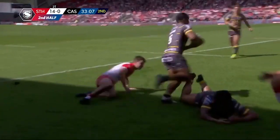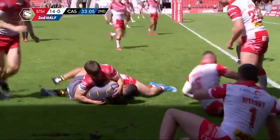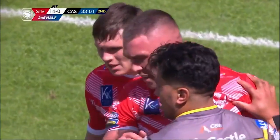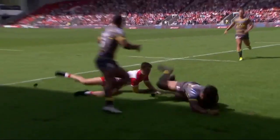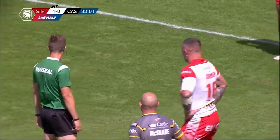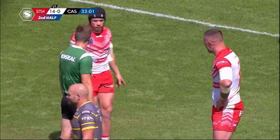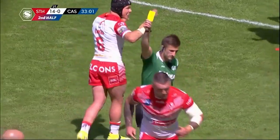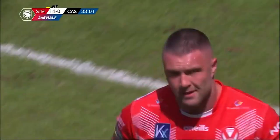Mackie going for the corner, turns it back in for Rymo. Oh, that was high. Yeah. Sirilin didn't miss there. And Sirilin could be in a spot of bother here. It is a high one as well. Referee, a penalty. Johnny, it's a reckless high tackle. It's 10 minutes in the bin. 10 minutes in the bin for Sirilin, who I think was expecting that and probably relieved it was only a yellow card.